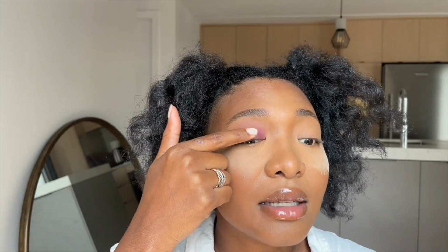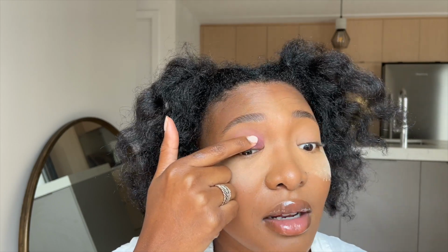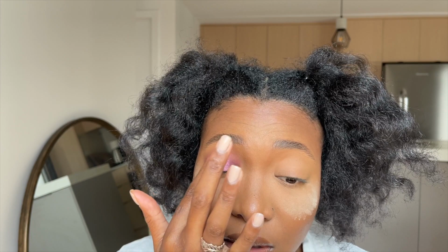I'm just going to add the shade and then I'll shift my head so you can see it in different angles. But this is looking good. Come on now. Look at this. Okay, going to do the other eye, come back, and then we'll finish this look. So the other eye is completed.